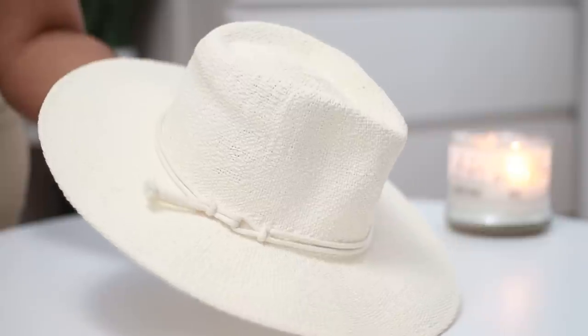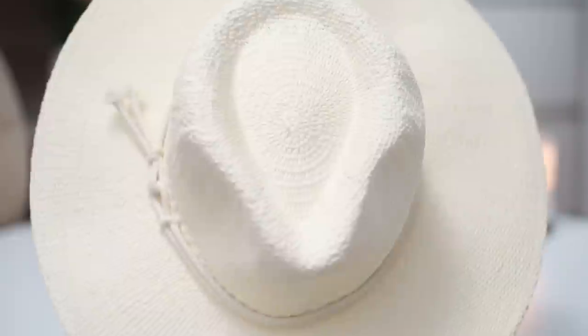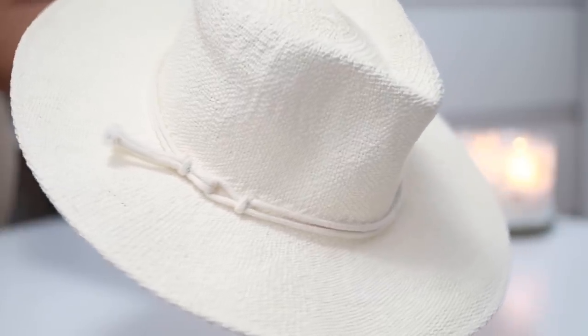And then the other style that I absolutely love are sun hats, and I own so many different sun hats, so I'm just going to show you two of them. The first one is from Target. It's a straw hat with a cowboy style because it pinches here in the front. It is in the color ivory or off-white, however you want to call it, and it does feature a rope detail around the brim area. I've had this hat for about a year or so, and I think when I bought it, it was only $20, so definitely affordable.